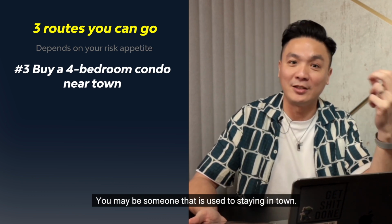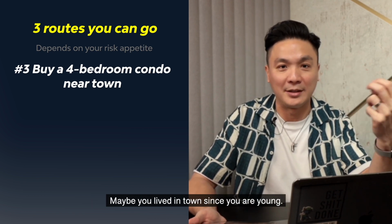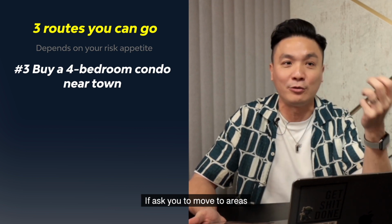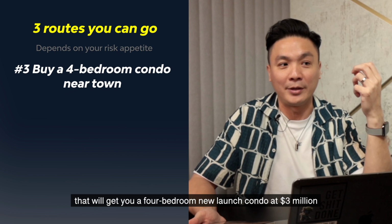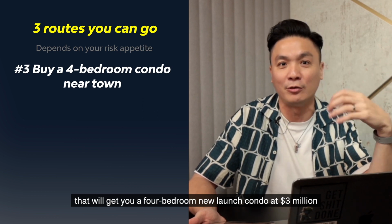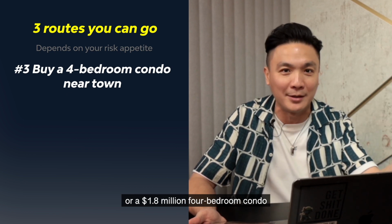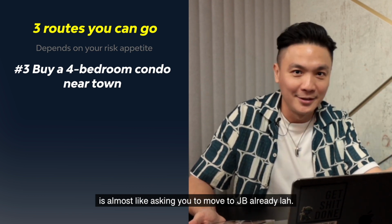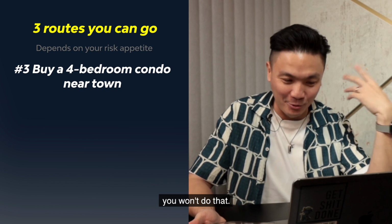You may be someone that is used to staying in town. Maybe you lived in town since you were young. So when you BTO, you also BTO in a town area. So if I ask you to move to areas that will get you a 4-bedroom new launch condo at $3 million, or a $1.8 million 4-bedroom condo, it is almost like asking you to move to JB already lah. So over your dead body, you won't do that.